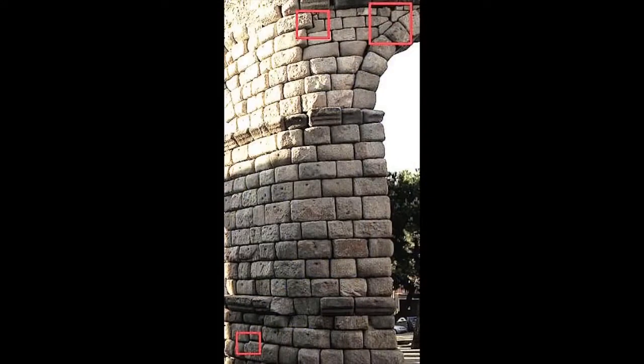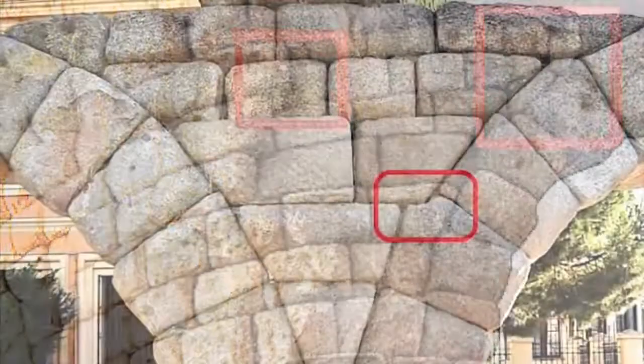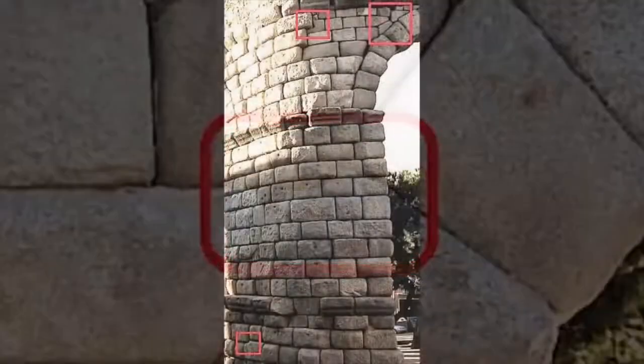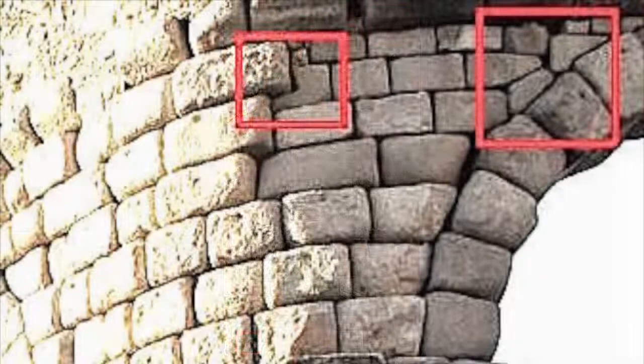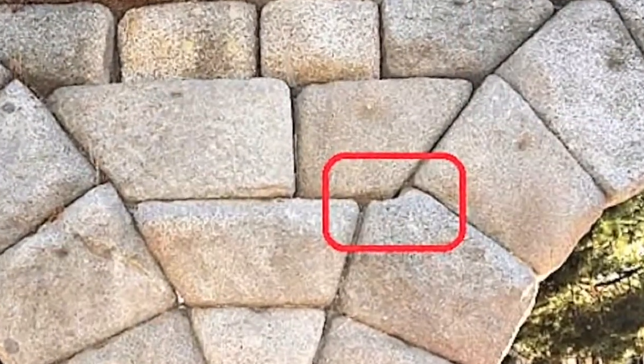And most importantly, we definitely see signs of polygonal masonry on the aqueducts, so they can surely be classified as mystery megaliths. Because, as we have covered already many times, nobody nowadays is able to demonstrate how you can achieve polygonal masonry with simple or even advanced tools in some more complex cases.